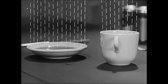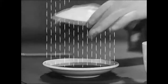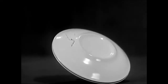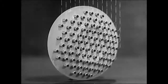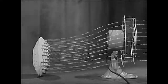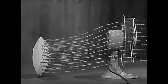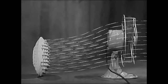More liquid is exposed to the air. More heat is carried away. Now let's put a cover on the saucer. Stand it up on end. Run tubes through it like this. Put a fan over here. And what have we? A radiator. A big surface plus air circulation. That's what carries away the heat from the water in the radiator of your car.